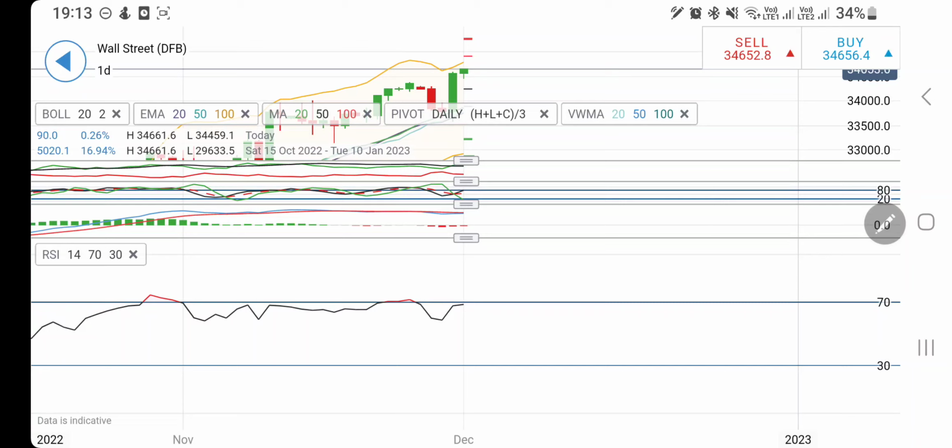On the downside, if you sell it at 34,500, then expect 34,450. 34,500 is the first support, you can sell there. 34,450 is the next, 34,400 is the next. Below that, you can expect 34,220 and 34,000 levels again, and hence take a trade accordingly. Trade with a stop loss, trade with a trailing stop loss.